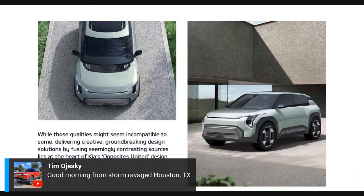Andrew Malman says he hopes it's coming here. His wife would like that. Tim says, good morning from storm-ravaged Houston, Texas. Oh, you got a big storm down there?